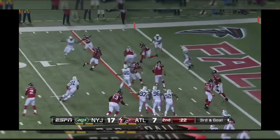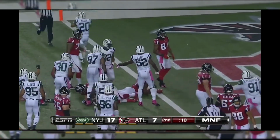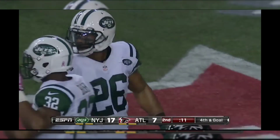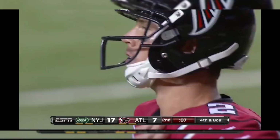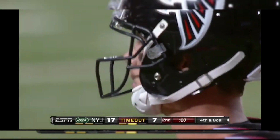It is Jones with blocking, trying to get in, and denied inside as he gets just down to the 1-yard line. DeJuan Landry at that first hit. 14 seconds left, and Matt Ryan takes a look over there, looks over to Mike Smith on the sideline. Smith takes a timeout now with 7 seconds until halftime. Good tackling by the Jets.